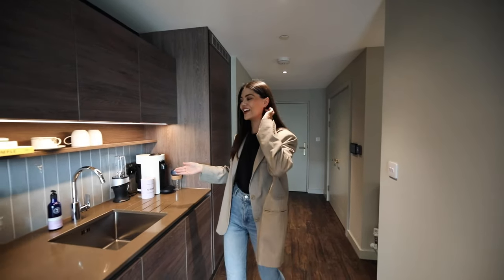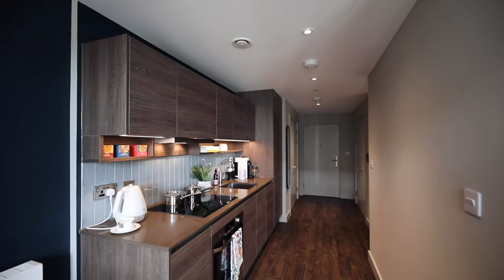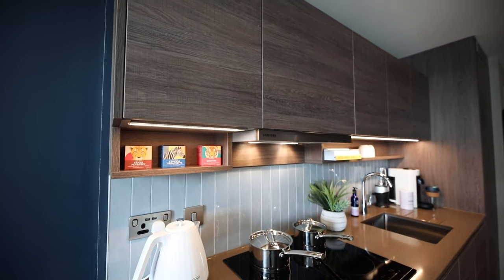But coming through, we have everything you could need in this kitchen. So like I said, all of the integrated Samsung appliances, such a great standard. I mean, like I said, I can really just see myself in here.